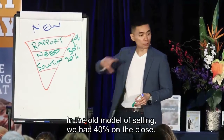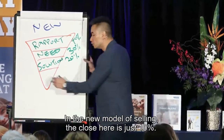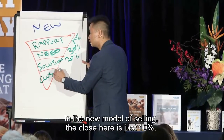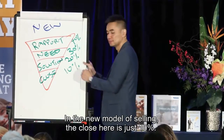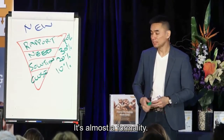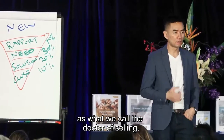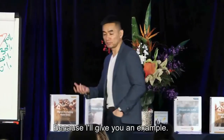Here's the thing. In the old model of selling, we had 40% on the close. In the new model of selling, the close here is just 10%. It's almost a formality. Some people refer to this method as what we call the doctor of selling. Why is it the doctor of selling? Because I'll give you an example.